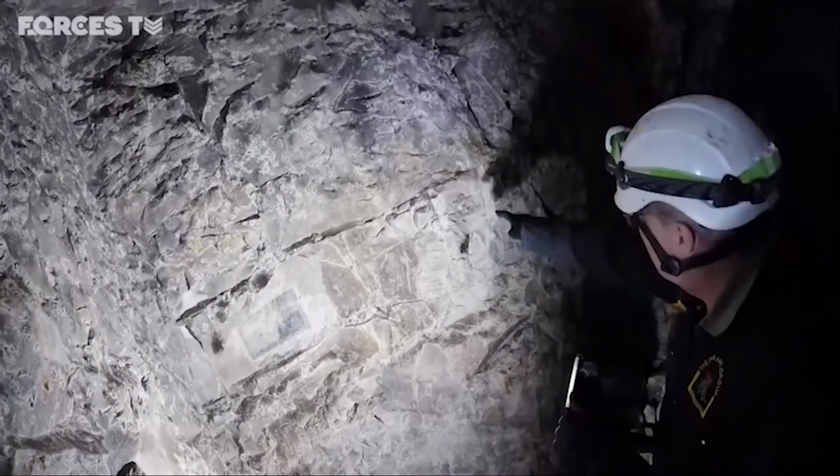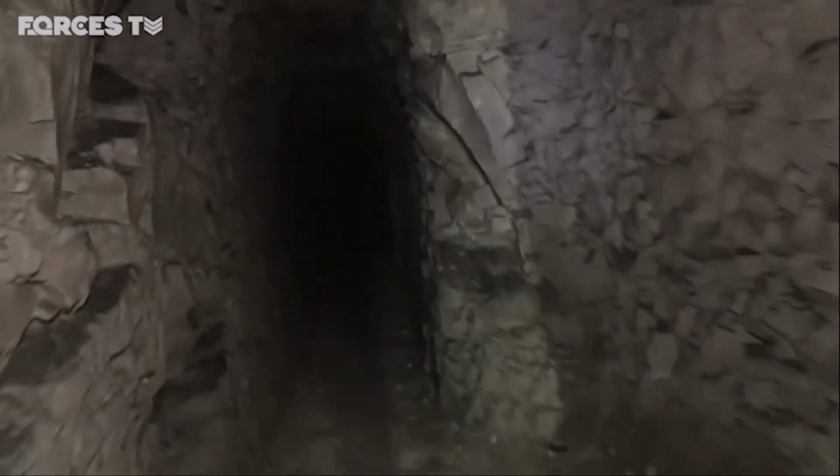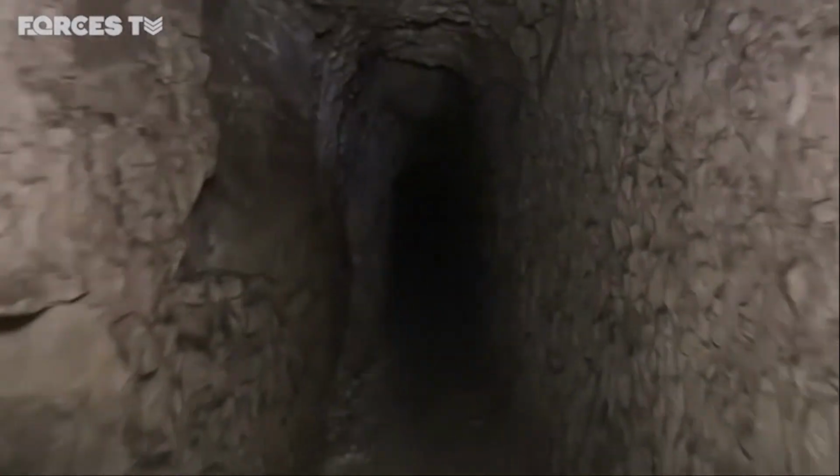The Durand Group have big plans for these tunnels, and the near 3 kilometres uncovered here so far bring an unseen part of Great War history to light.